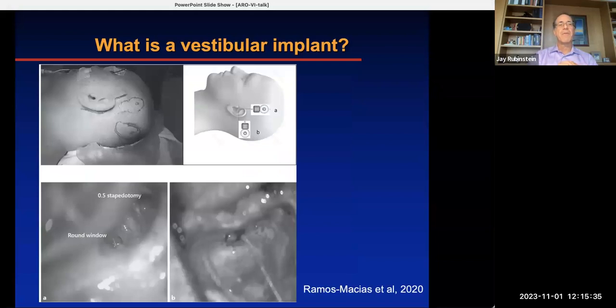A system that requires no such modulation was described by Angel Ramos, and he leads the Las Palmas group that I've been talking about. And they did something rather different from what the rest of the field has done. They basically took two cochlear implants and put one of them into the cochlea and the other one into the vestibule, with the idea of providing stimulation to the otolith organs.